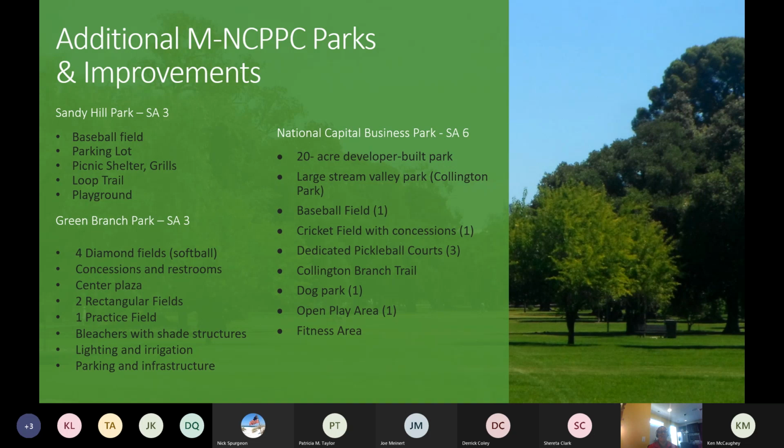But at Sandy Hill Park, which is in Service Area 3, we're going to be putting in a baseball field, a parking lot, picnic shelter with grills, a loop trail, and a playground.